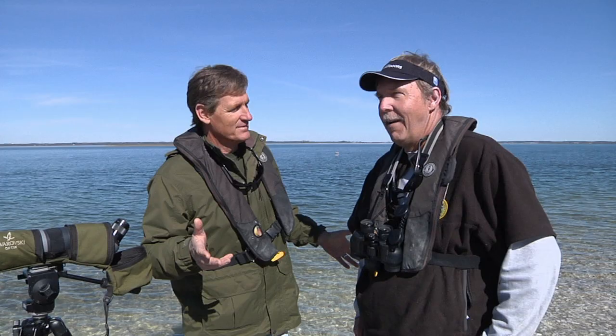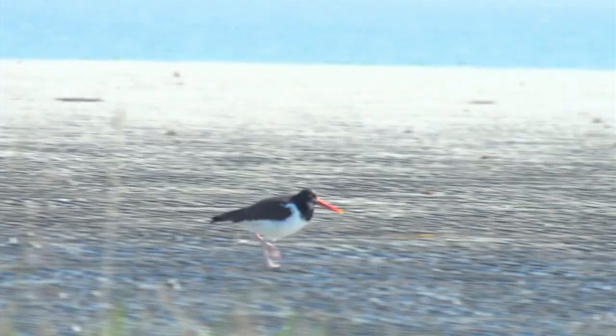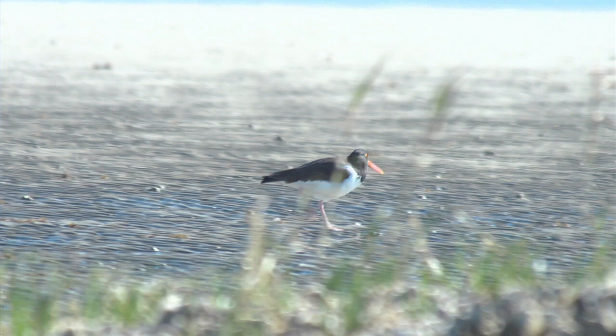Amazing. You and I have stabbed ourselves in the hand with an oyster knife more times than we want to tell people. But these guys actually, when the oyster's cracked, it's partially out of the water, these birds walk, stick their bill down, cut the adductor muscle that closes the shell before the oyster can close. That's pretty slick. That's pretty quick. And the learning curve needs to be fast.